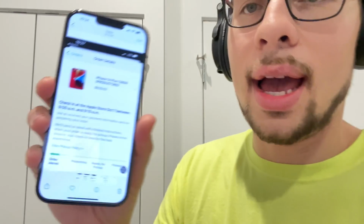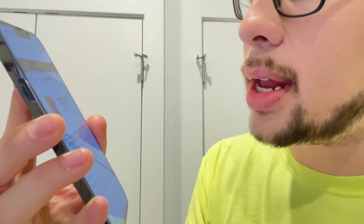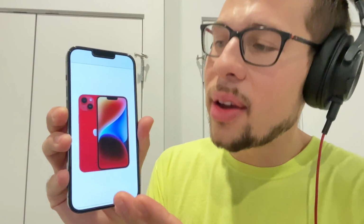Next one I'm pretty excited about, because this one kind of is replacing the iPhone 13 mini in the sense that Apple's going in the direction of larger phones with the iPhone 14 Plus. Now this phone right here, I did get the product red, and I did get it in 128 gigabytes. Keep in mind, this one doesn't arrive till October 7th, and I got a pickup of 9 a.m. to 9:15. The iPhone 14 Plus is going to launch with a 6.7-inch screen, dual cameras, and you'll be able to get it in red. So if you wanted a larger iPhone in red, here is your chance.